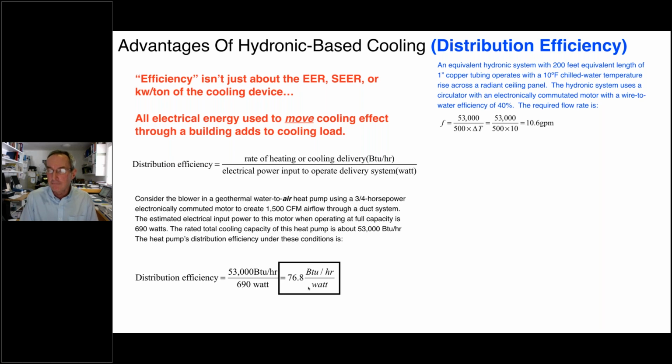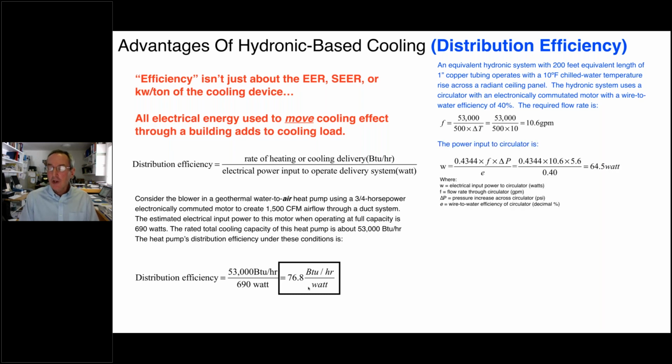So if we put a simple calculation together where we divide BTUs per hour by 500 and delta T, 10.6 gallons per minute is what we need to deliver, and that's within the capability of that 1-inch copper tube. And here's another formula we can use to estimate power input to the circulator. And it's essentially a constant that makes the units work out correctly, times the gallons per minute flow rate, times the delta P. This would be the pressure difference, the pressure drop in that circuit, 5.6 PSI. And this is that wire to water efficiency of 40%. So this formula estimates roughly 65 watts of power input.